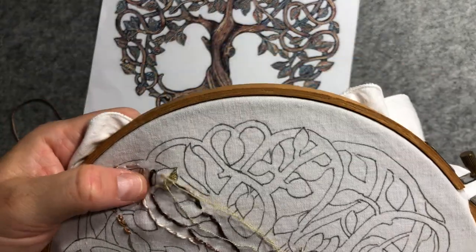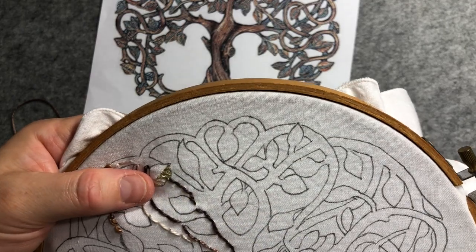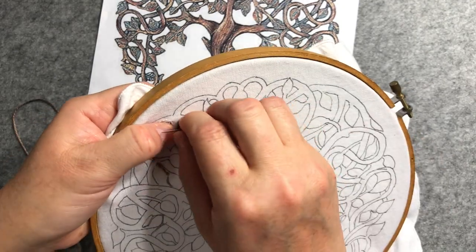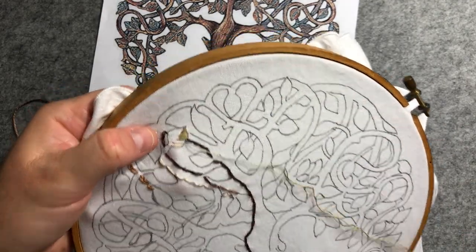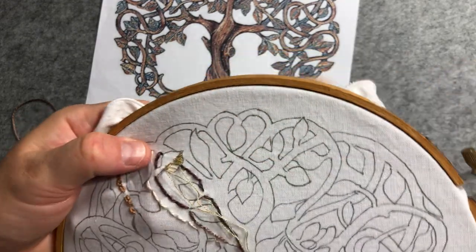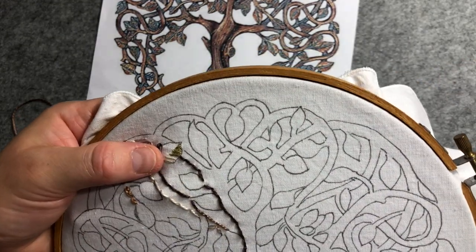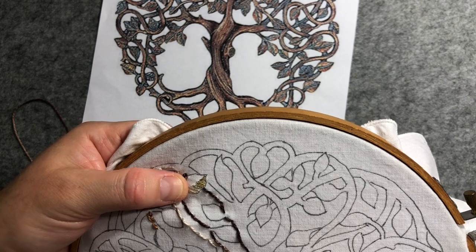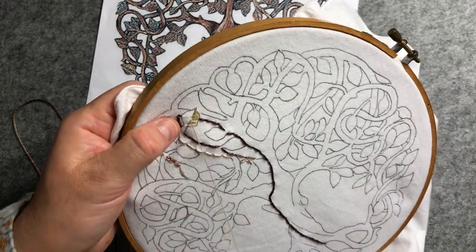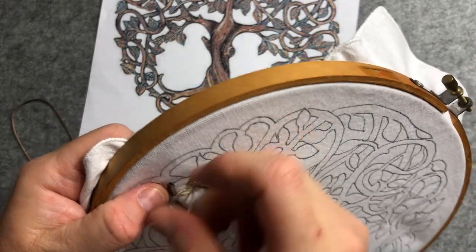I can see the colour variation in the thread. I'm not sure how well it will show up on camera, but I like that it is that sort of greeny, goldy tones, but not super, super bright. But it does have a nice shininess to it, but not as much as the Razzle Dazzle does.